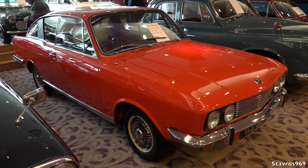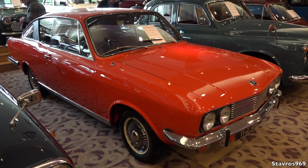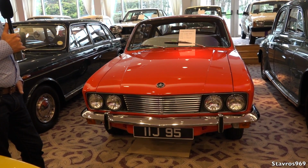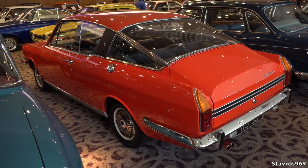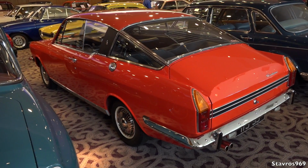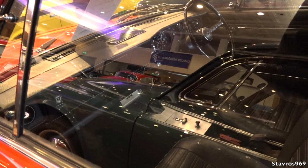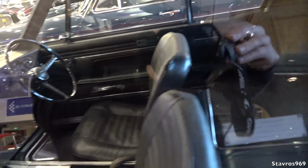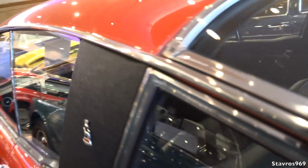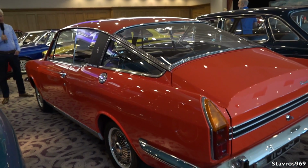Again, a very unusual car. Not that many of these left either. How we find them? Well, we find them by asking people and speaking to people throughout the show over the weekend. This one is owned by a collector, and he has a GT Cortina, which would be equal to this car. Absolutely stunning car, this, for a Sunbeam Rapier. Very, very difficult to find.